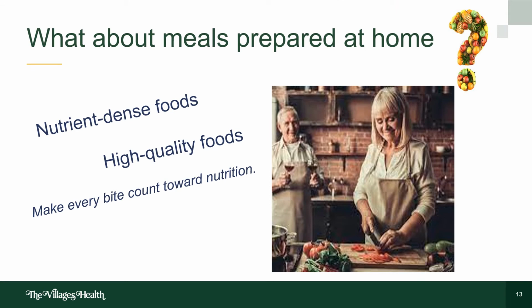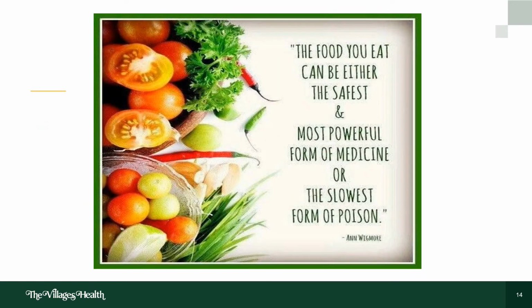Well, I like to use the phrase nutrient-dense foods or high-quality foods. We should try to make every bite count towards nutrition. This is one of my favorite quotes. It says, "The food we eat can either be the safest and most powerful form of medicine or the slowest form of poison." So maybe you've heard of food as medicine. There's a movement. A lot of people are climbing on board this idea of using food as medicine.